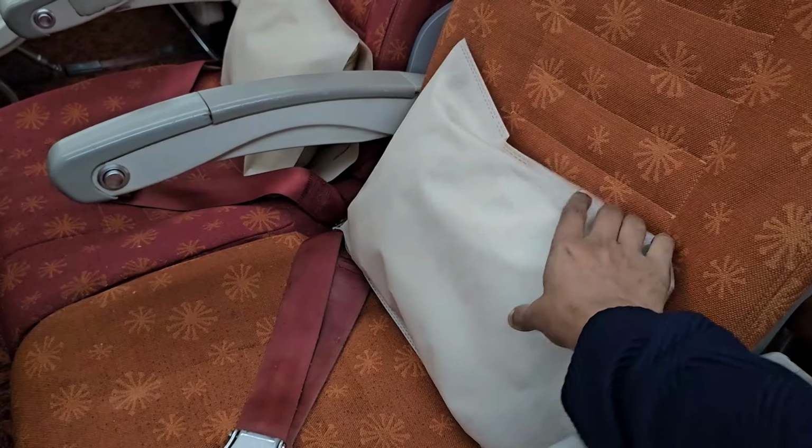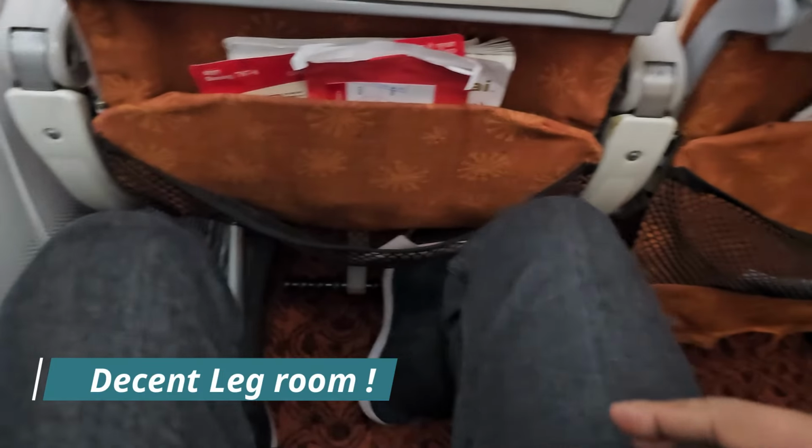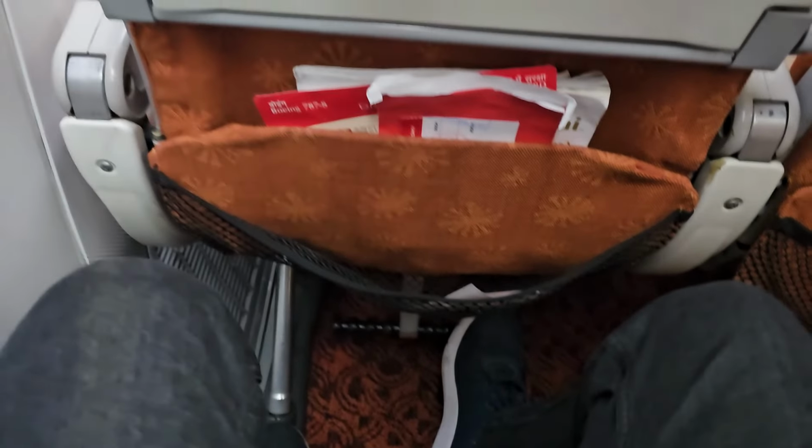Let me quickly give you guys a seat review. So starting first with the seat recline. Quite a very good, decent seat recline. In fact, I'm pretty impressed with it. Let's check out the headrest. A nice foldable headrest, yeah, so that's good. At the seat you already have a pillow. The legroom is quite decent, so that's quite good. You have a nice footrest also down.